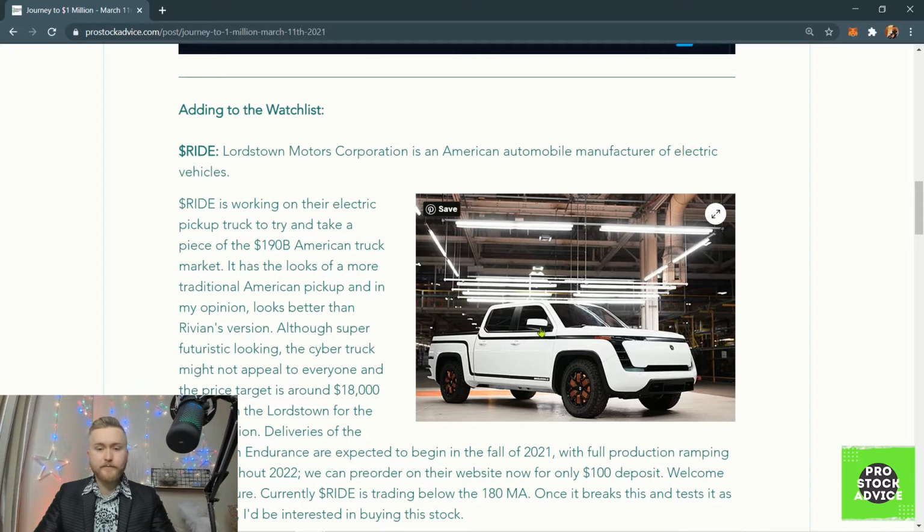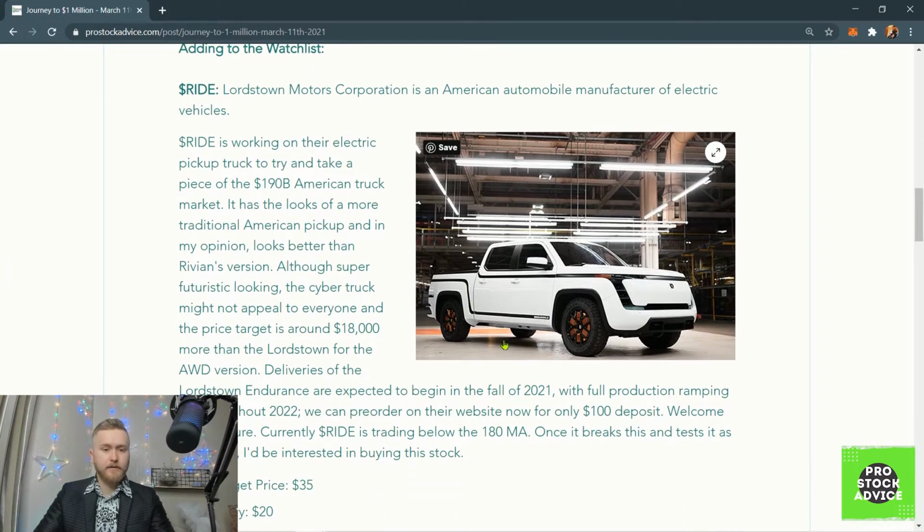I like it overall. I think it looks like a Silverado or Ram or something like that, compared to the Rivian one, which looks more like an Asian pickup truck, in my opinion, like a Japanese one, Nissan or something like that. But nevertheless, I really like how this one looks, and it is going to be priced $18,000 cheaper than the Cybertruck.